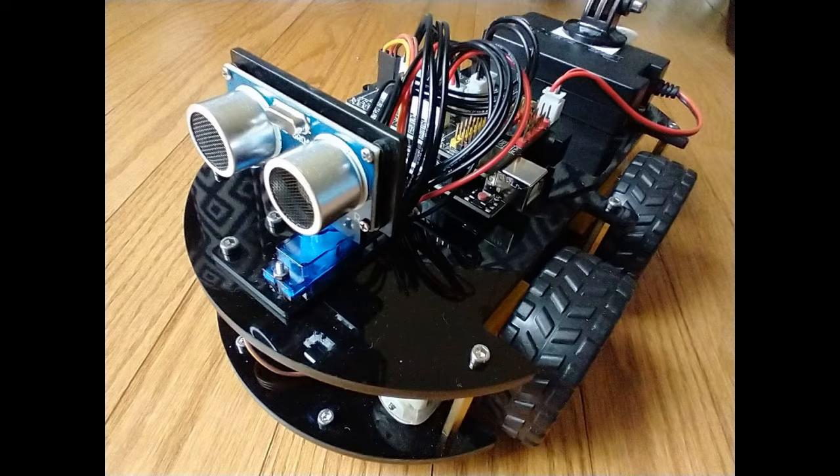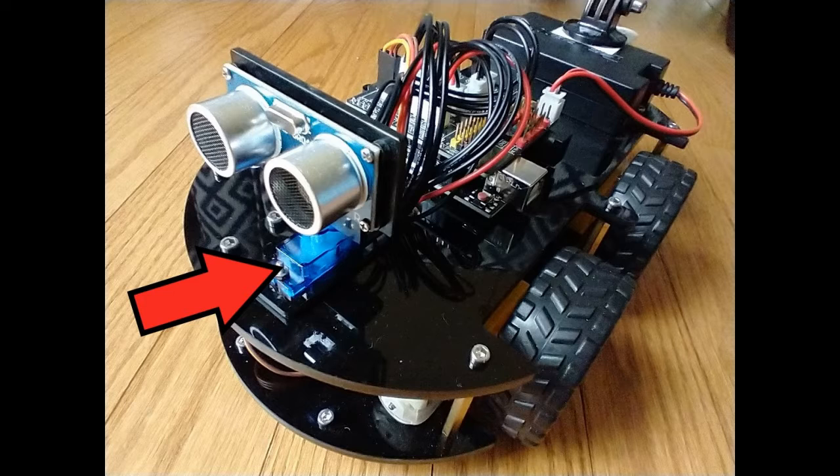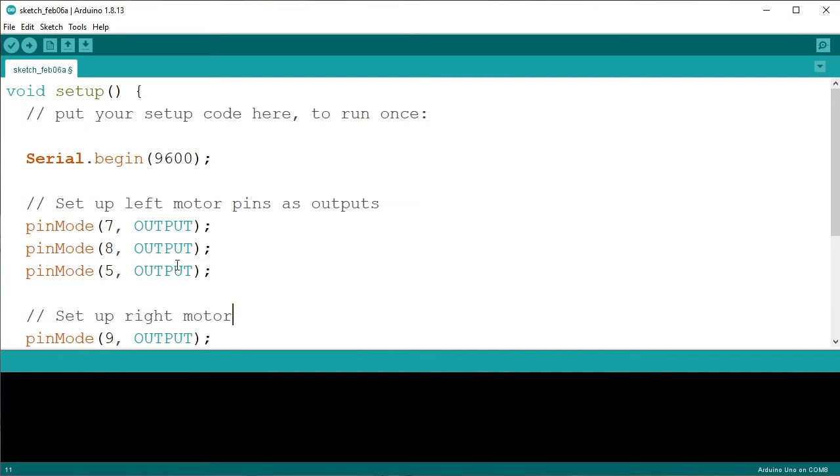Let's get started. My robot car has a few nice features on it to make this task easier. It has a sonar rangefinder to detect the distance to an object, and the rangefinder looks like a set of eyes. That rangefinder is mounted on a servo. The servo lets us point the rangefinder left and right.